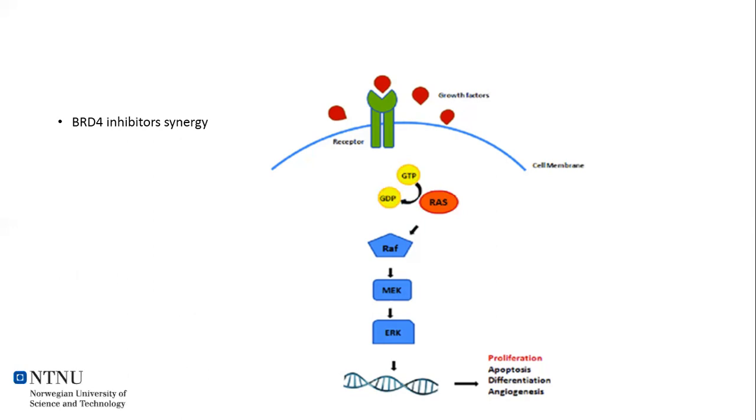RAS is not fully pharmacologically accessible yet because of lack of deep pockets for binding of small molecule inhibitors. Therefore, the next effector in the pathway, RAF, and the downstream effector, MEK-ERK, can be utilized in an attempt to limit the signaling pathway. By targeting the RAS pathway, I was trying to achieve two goals. Essentially, achieving BRD4 inhibitors synergy, but also limiting RAS itself because it is a major oncogene, as I have mentioned.